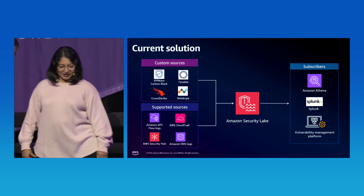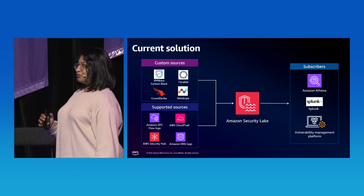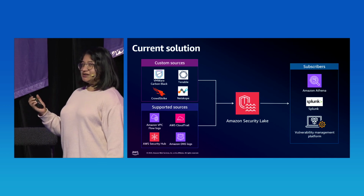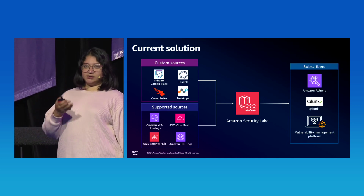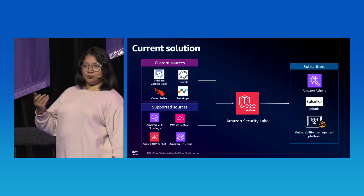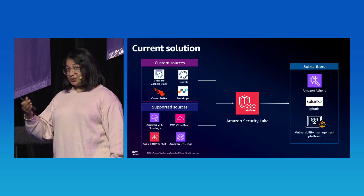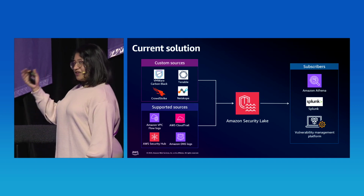Thanks for that, Andrew. So what you see here is our Security Lake solution at Seek. For log sources, we are ingesting AWS native log sources, such as CloudTrail, VPC flow logs, DNS logs, and Security Hub findings. For custom sources, we have AWS partner integrations with Carbon Black, CrowdStrike, Tenable, and Netskope, where we are ingesting device and endpoint logs. Under the hood, Security Lake is processing and normalizing these logs to OCSF format and then storing them to S3.